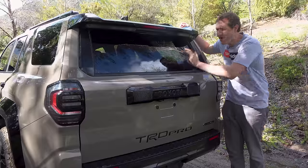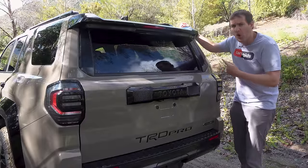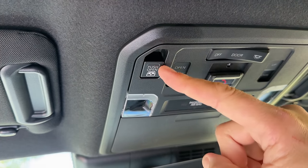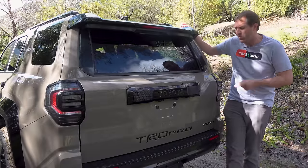But before we get there, let's talk again about the roll-down rear window. Now, you can open it on the inside with this switch in the ceiling. You push it down, it rolls down. You pull it up, it rolls up. Pretty standard, but you can also open it up from outside the 4Runner, which is pretty cool.